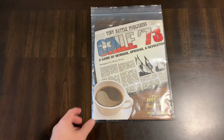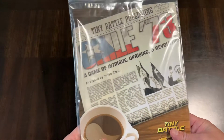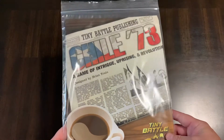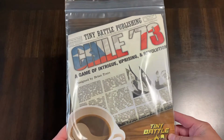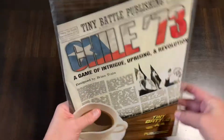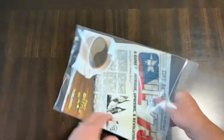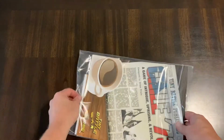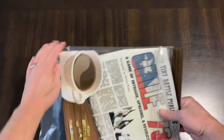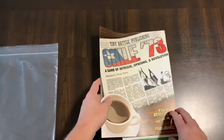This, of course, is par for the course with his unique designs, in that this is more of a political game than a war game. And so this won't be an unboxing, this will be an unbagging. So let's take a look inside the bag here. Tiny Battle Publishing does several games in this kind of little bagged format, and comes up with some pretty unique titles.